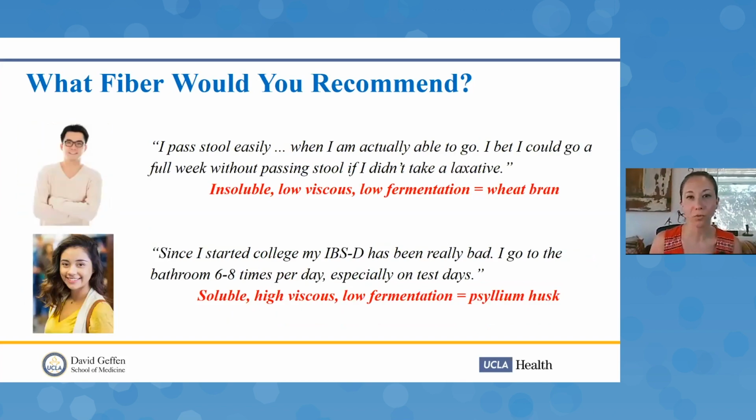With someone who's got run-of-the-mill normal constipation or CIC, this is where wheat bran can be a wonderful one, especially for a patient such as this young gentleman who the stool is easy to pass. He's just not going that often. We can just add in this coarser, grittier particle size, and that really helps. And finally, our IBS patient, again, the only fiber we should be using for our IBS patients is psyllium husk.